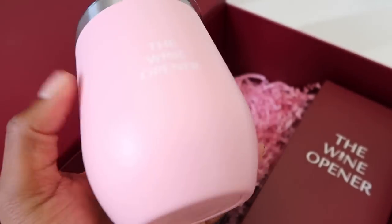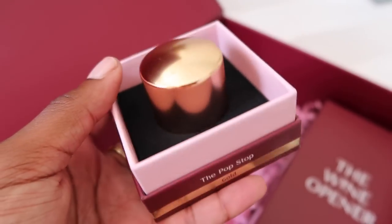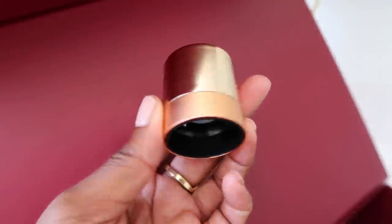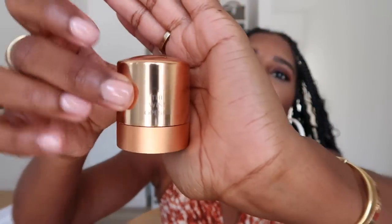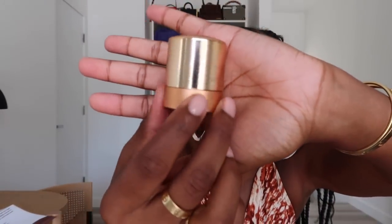This is great for the beach, by the way. We have the wine opener, the pop top in gold. Let me open this up so you can see. It's just really elevated wine things. Look at that. So this is a little wine stop. After you open the bottle of wine and you still want to indulge in it later on, you put this little top on it to keep it fresh. You can see it has a little stopper in there to really make sure it caps the wine top and keeps it nice and fresh.